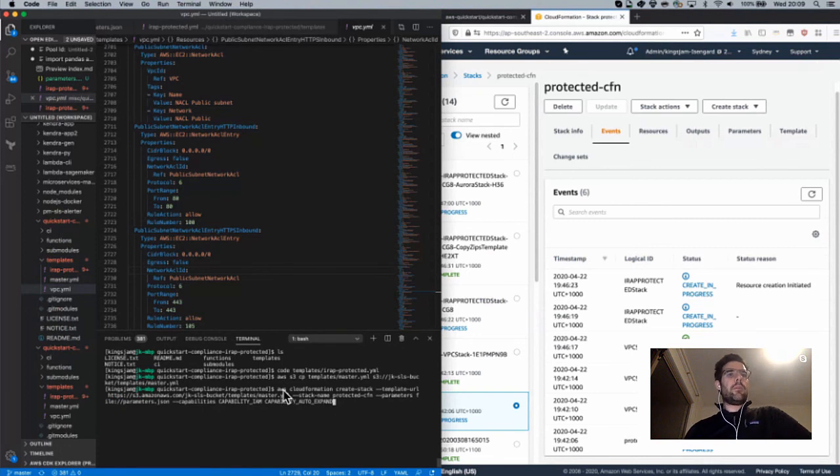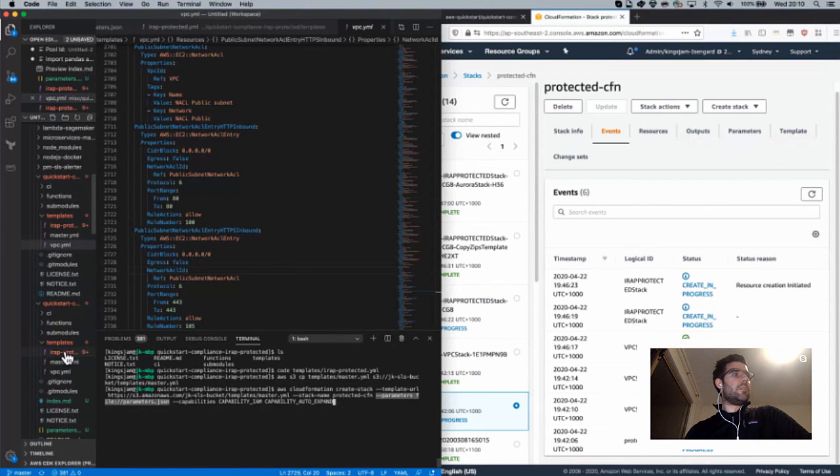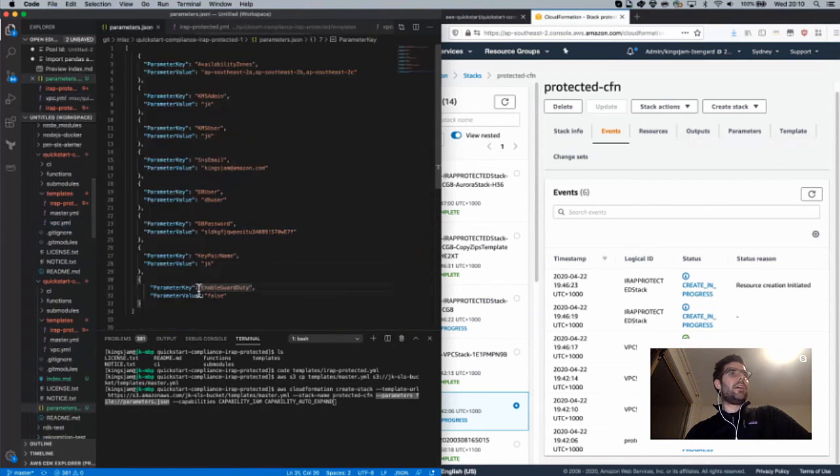So we're doing an AWS CloudFormation. We're hitting the CloudFormation service, and we're doing a create stack. We're referring to the template URL of that master YAML S3 bucket that I just uploaded this master YAML to. We're giving it a stack name of protected CFN. We're passing in a parameters file. So that's this parameters file that I showed you before. This parameters file here. We're passing in that parameters file.